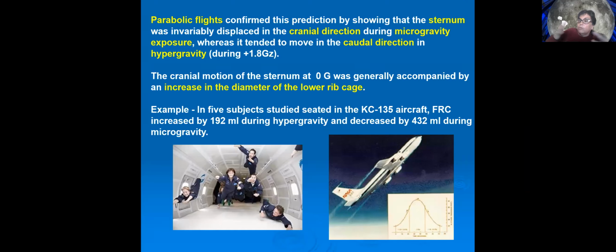So in microgravity, in this experiment here in the KC-135 aircraft, there was a decrease of 400, let's say, ml in microgravity and about 200 in hypergravity. So an increase of 200 in hypergravity. So here it is, it's a very good way. This slide shows that we are really affected by gravity when you talk about lung volumes and capacities, either micro or hypergravity.